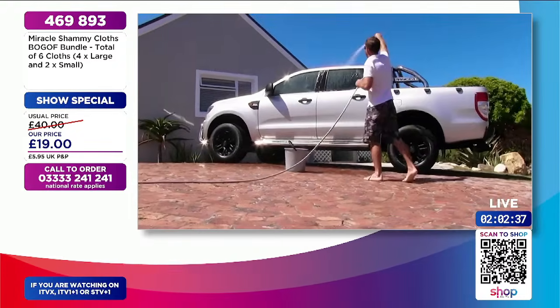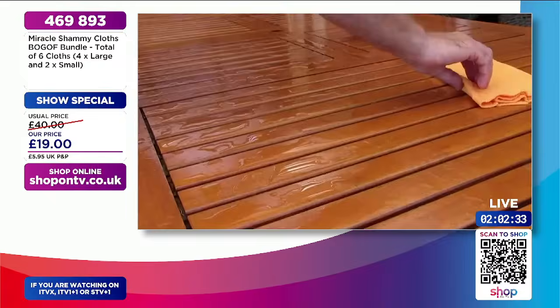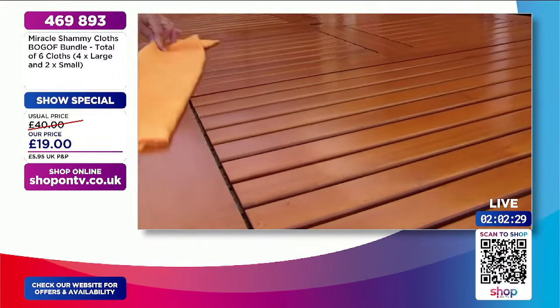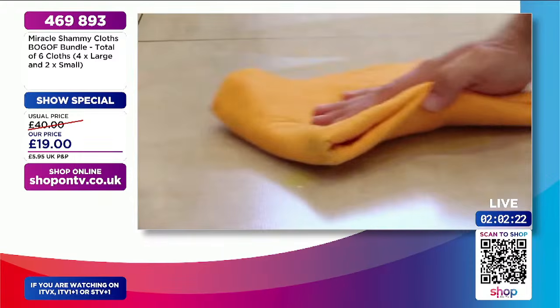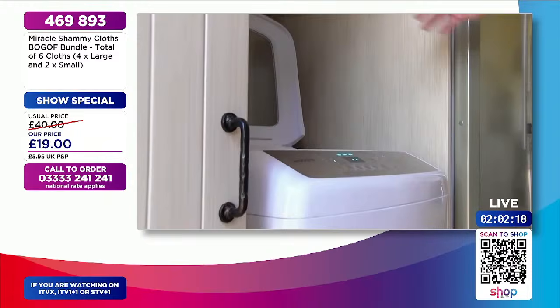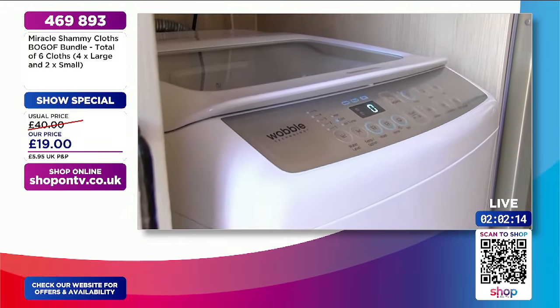But just think about, if you've got a home, if you've got a car, if you've got pets, if you've got children, if you've got humans in your house, you need the Miracle Shammy because you will use them in so many different ways. Inside and outside, shower doors, kitchen counters, washing the car and the caravan, spillages on the carpets, hard surface areas, indoors and out, drying down garden furniture, dog wees, and perhaps your potty training. And remember, whatever you get on them, they're machine washable. So you can use them time and time again.